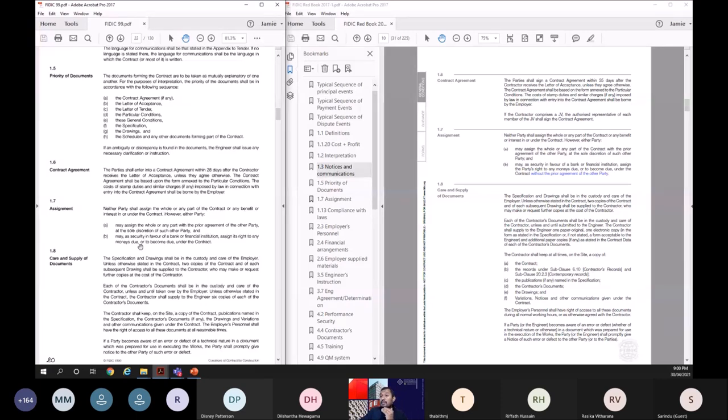When it comes to B, a party may, as security in favor of a bank or financial institution, assign its right to any monies due or to become due under the contract. Now it says that if a party has any monies due to a bank, you can assign that to the bank. And we have seen that contractors have done that. They assign this contract to a bank, so the bank can receive the payments. But it doesn't clearly say whether you need the approval from the other party. And it seems A and B are contradicting also.